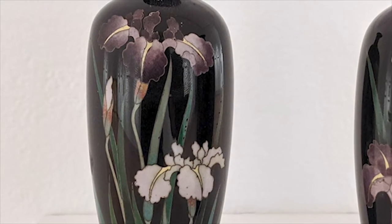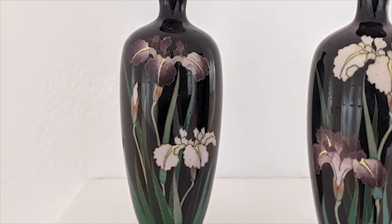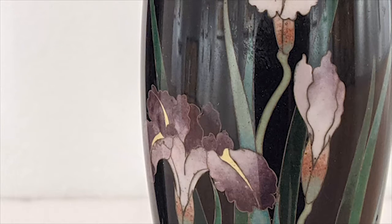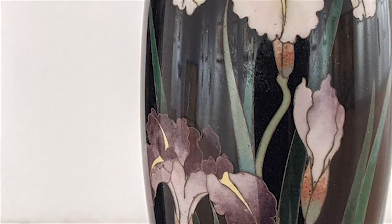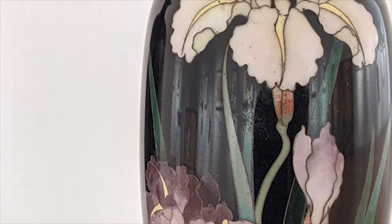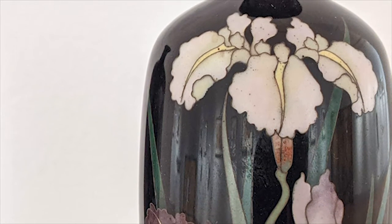These two small cloisonné enamel vases are just over 4 inches in height, but they feature the exceptional craftsmanship of the turn of the 20th century. In these vases, the contrast between the deep black ground and the white of the iris flowers is particularly striking, suggesting that we are viewing these elegant flowers by the light of the moon.